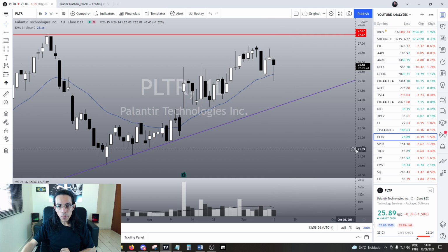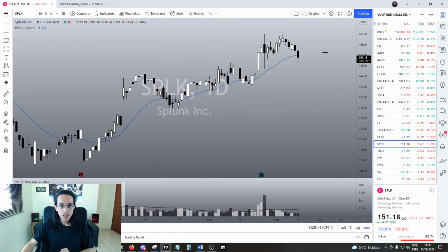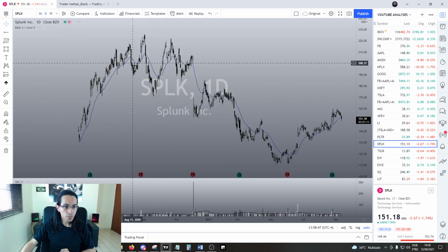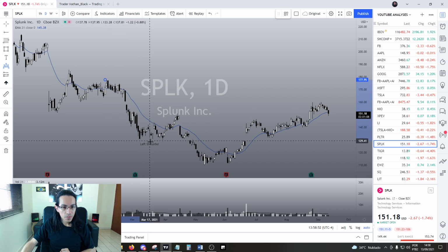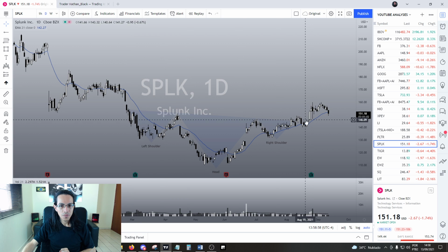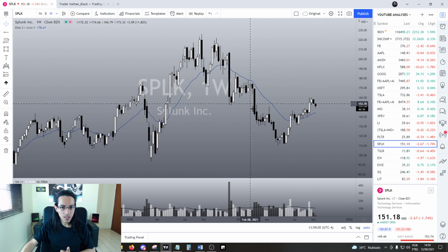All right, now let's talk about some very good stocks that I think are worth mentioning over here, like Splunk. Splunk is a very good company, right? If you look at a longer period of time, this is a gigantic, huge inverted head and shoulders chart pattern, right? It did trigger this inverted head and shoulders chart pattern. In the weekly chart, we can see it a little bit better. See the inverted head and shoulders over here.